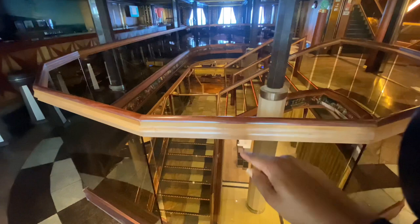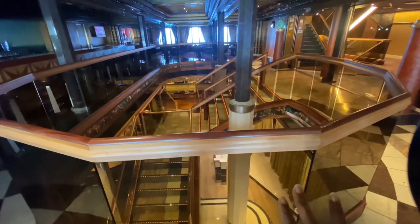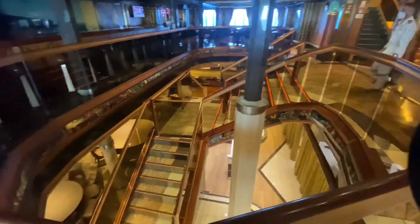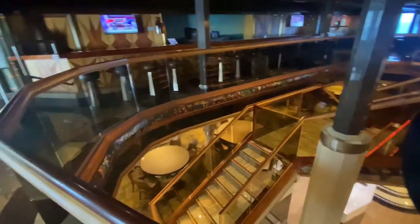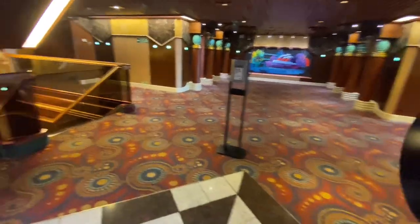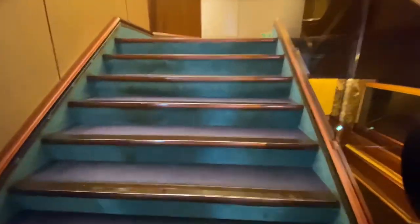Now right below here, this is the back of the Elation restaurant. The Elation restaurant, you can tell, is pretty big. And this is the very back of it down here. So yeah, there's the back of the Elation restaurant. So from here, we're gonna go ahead and go up. I think I can get to Lido deck from here, so let's do that.